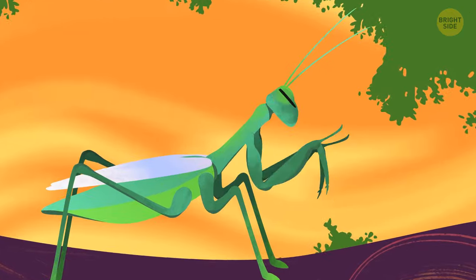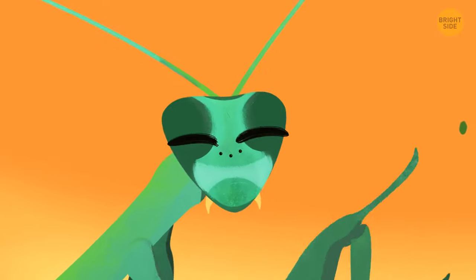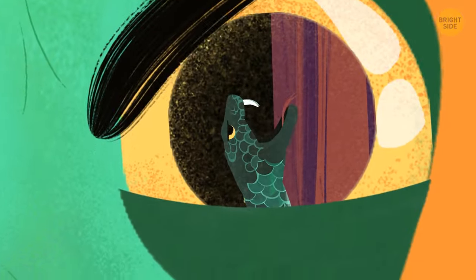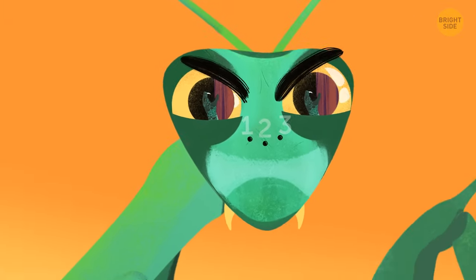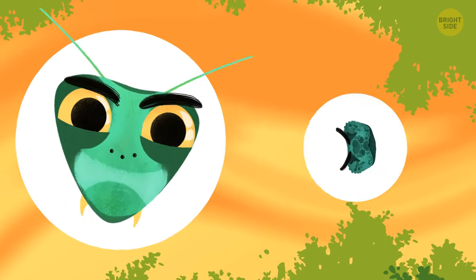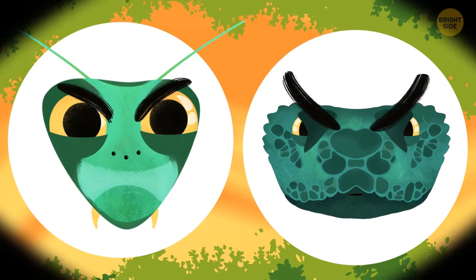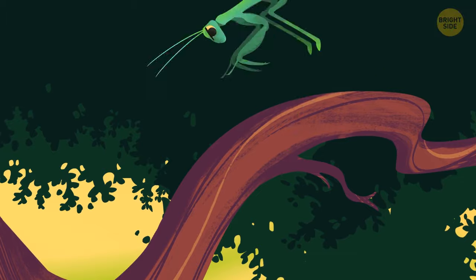The mantis sees everything. It's able to turn its triangular head a full 180 degrees to get the perfect view. It has two compound eyes and three other simple eyes squeezed in between. Definitely not afraid of a little eye contact. The snake slides its way up the tree trunk and inches its way closer to the mantis. They lock eyes. The snake launches itself and bites into the mantis's leg.